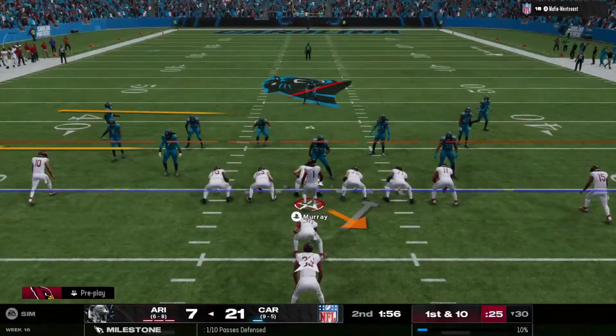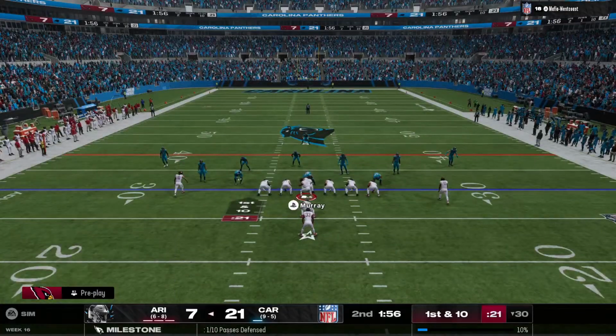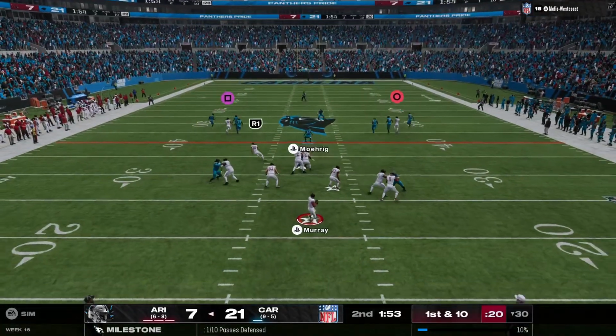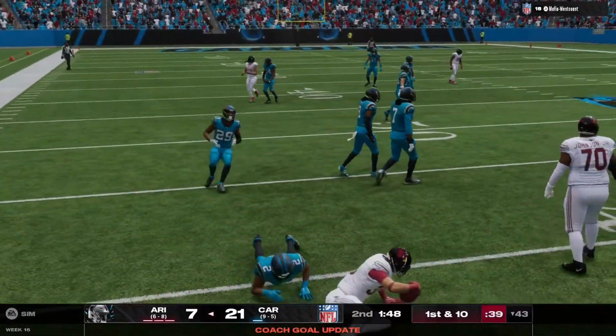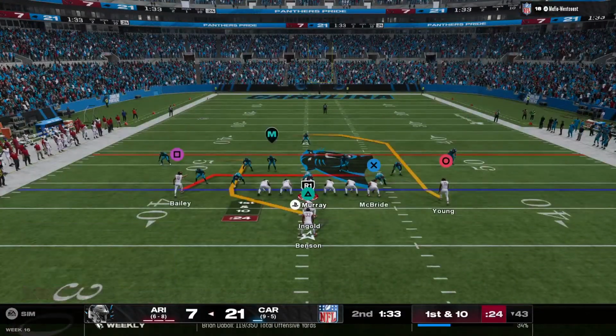Here's 1st and 10. Green. On play action, Murray, his fullback releasing, and he's going to bring it in. And he's going to get this one out to the 43-yard line.